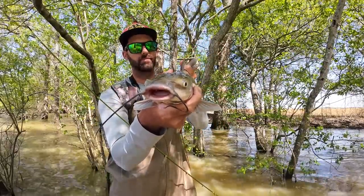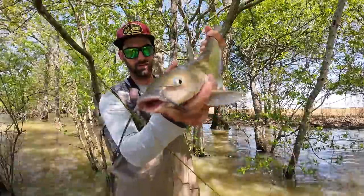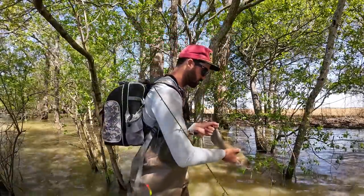We haven't caught any crappie by this tree, so I think we're actually gonna move. But still a cool catch and fun to catch on this jigging rod. We're gonna send him back.